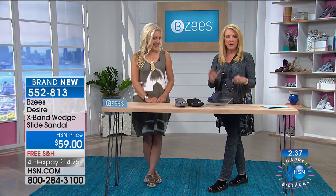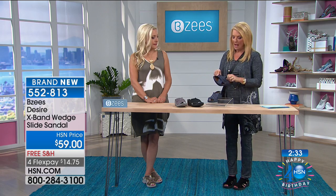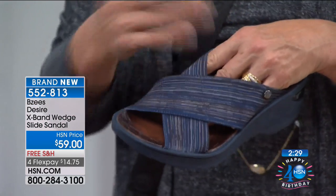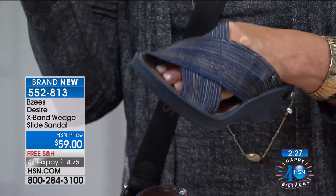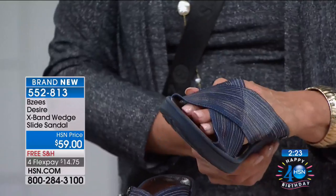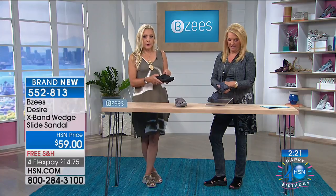And again, crazy, crazy whisper lightweight. And here's what's really amazing to me. How did you guys find an elastic that can have such great characteristics and not be scratchy or rubby? It was tough. And look at that, it is super soft.